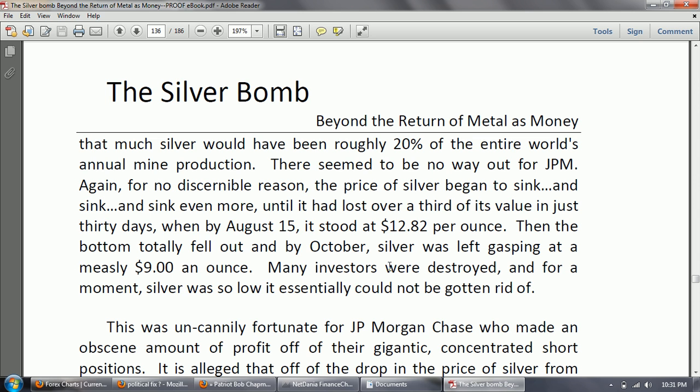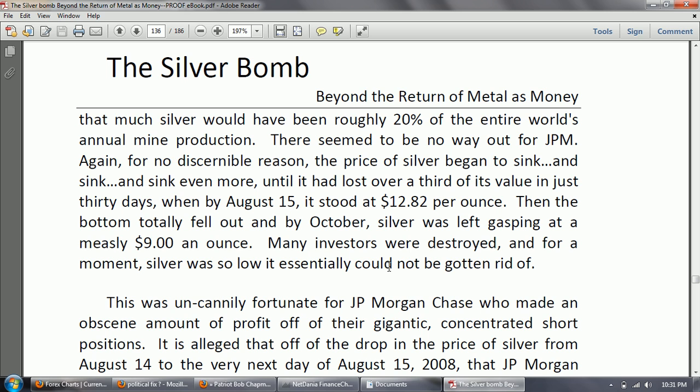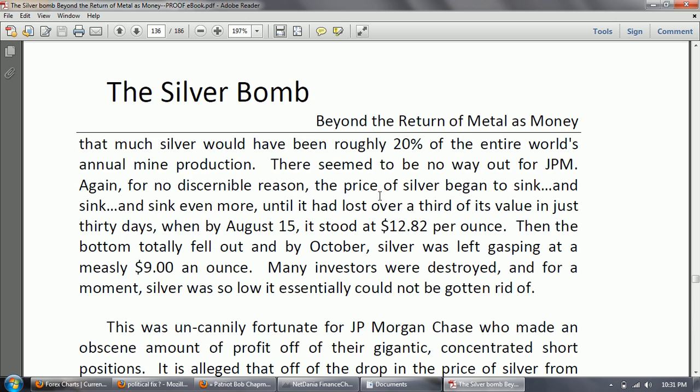Again, for no discernible reason, the price of silver began to sink and sink and sink even more until it had lost over a third of its value in just 30 days, when by August 15th it stood at $12.82 per ounce. Then the bottom totally fell out, and by October, silver was left grasping at a measly $9 an ounce. Many investors were destroyed, and for a moment silver was so low that it essentially could not be gotten rid of. So we're going to stop there.